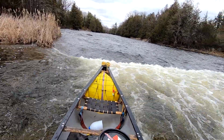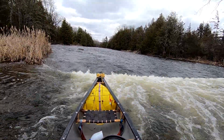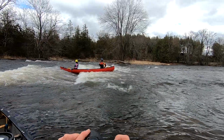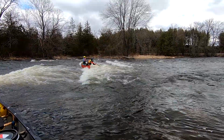You can do a flat spin, enter into a back surf, back into a side surf, front surf, back into a side surf, back surf. All those maneuvers are skill dependent.